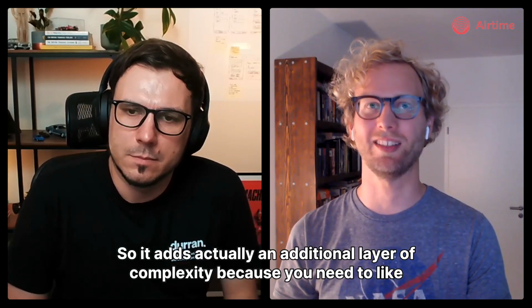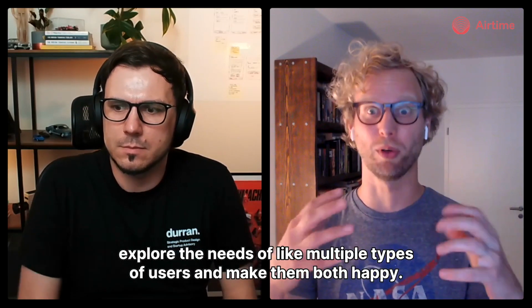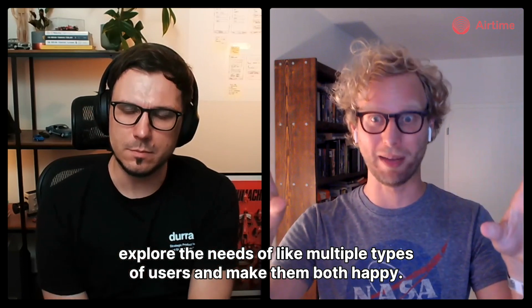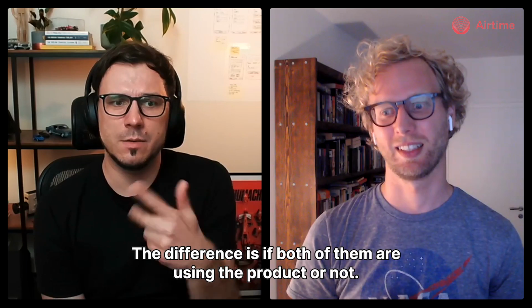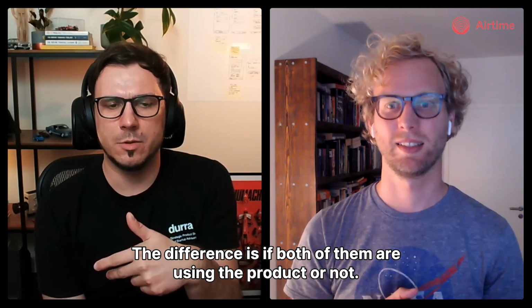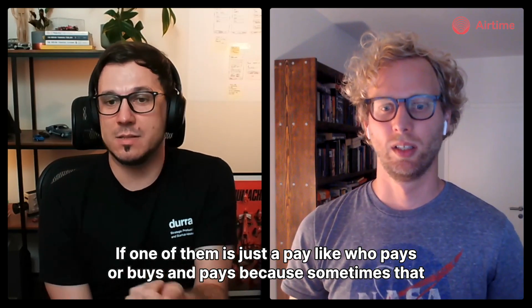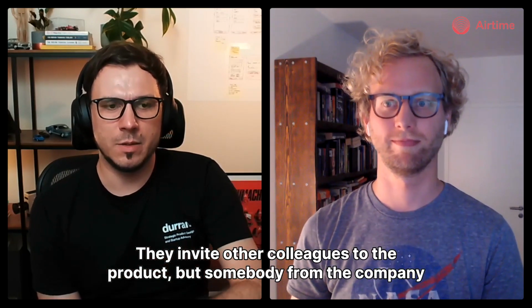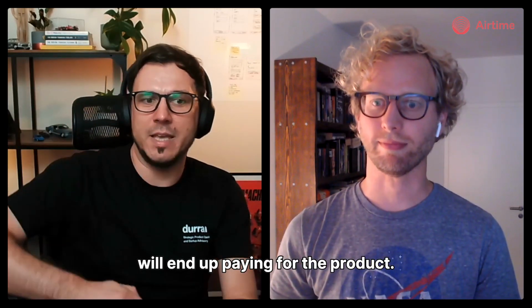Yes. So it actually adds an additional layer of complexity. Yes. Because you need to explore the needs of multiple types of users and make them both happy, because you need both. The difference is whether both of them are using the product or not. If one of them just buys and pays, because sometimes that happens, think about, I don't know, Figma, let's say. The designer starts to use the product, they invite other colleagues, but somebody from the company will end up paying for the product.